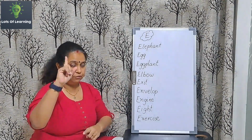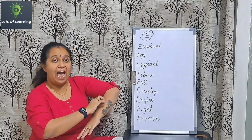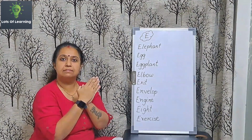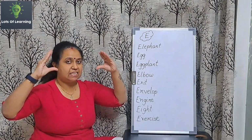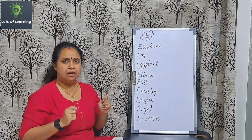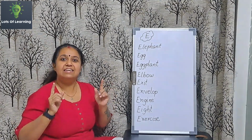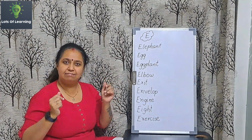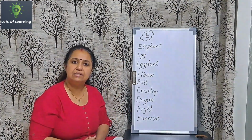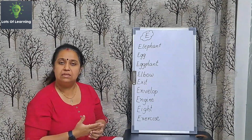Again, we will revise from A. Chalo, with me. A says, ah. B says, b. C says, k. D says, d. E says, eh. So one letter is done. Now we will be going to the next letter, that is F.